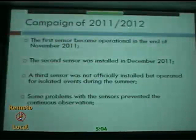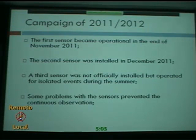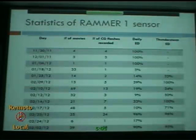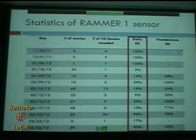Well, as I told you, the first sensor was operational in its first campaign during the Chuva campaign. We installed the first one in November and the second one in December of 2011. We had some problems with the sensors, as it was the first campaign, and that prevented them from being operational for the whole period of the summer campaign. So I made a rough estimation of the detection efficiency based on the total number of videos recorded against the ones with lightning flashes inside the field of view. This is the first column, where I just picked all the data and compared it with the data with flashes inside the field of view. And it was a poor detection efficiency.